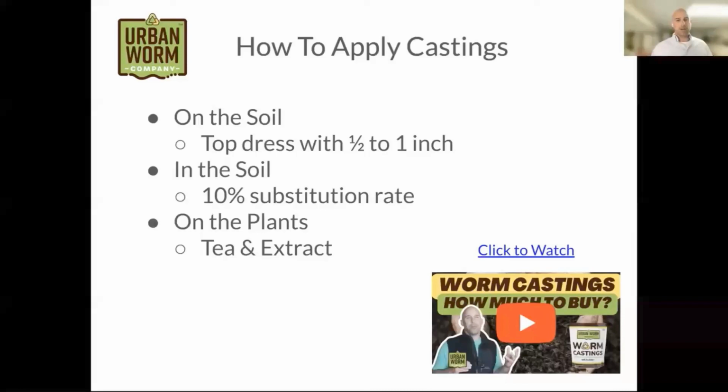For the home vermicomposter, you're probably just going to do whatever you got, right? Whatever you harvest can just go right on your soil. If you're buying worm castings, then you probably want to let that determine how much you're going to use. So if you did want to top dress, for instance, a 4-foot by 8-foot raised bed, then you're looking at 1 inch.